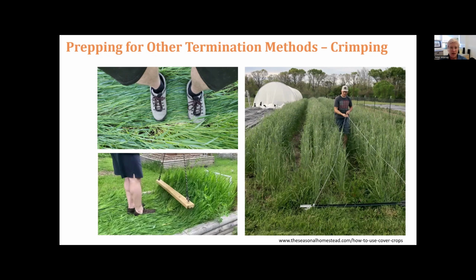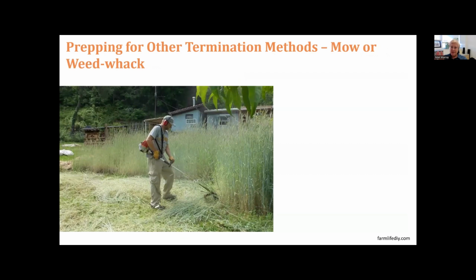For small farms and backyards, you can actually crimp, shown on the top left, just by stepping on the grasses, and you want to lay them all down in the same direction. On the lower left, some people use a 2x4 with some string, lay it down, and then use your body weight by flattening out the grasses. And then on the right, this farm is using a T-post with string, with a person in front pulling the T-post, and then people following by stepping on it as they go. So that's just a preparation method.